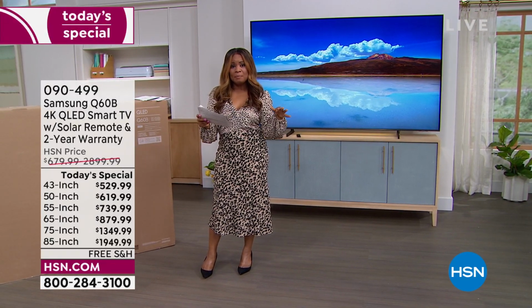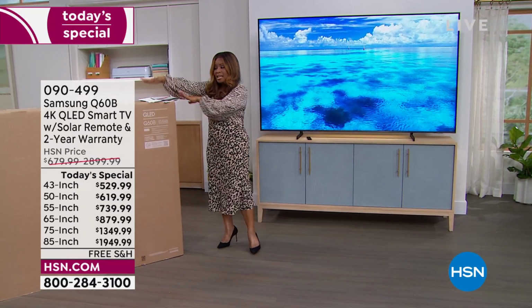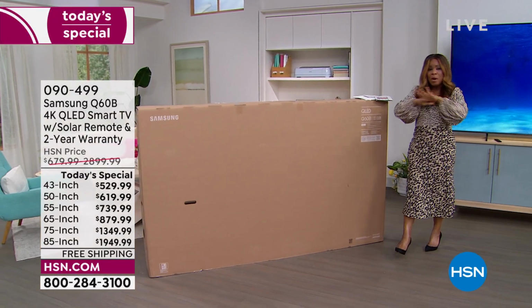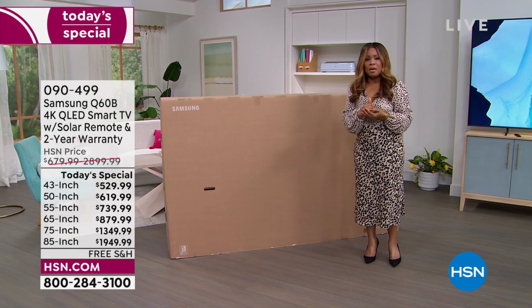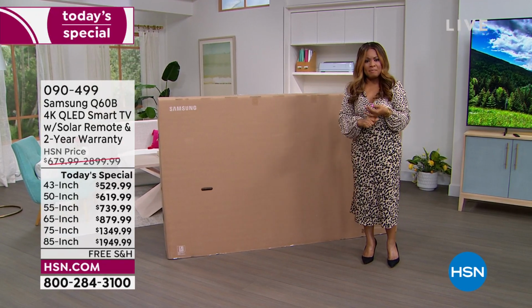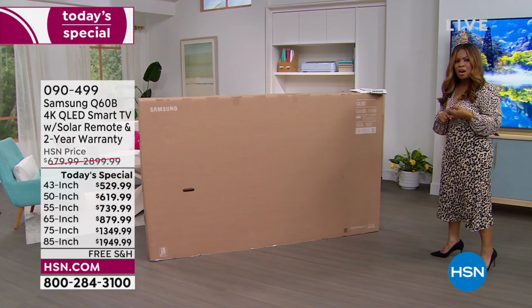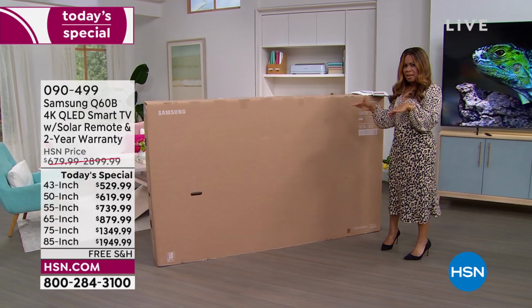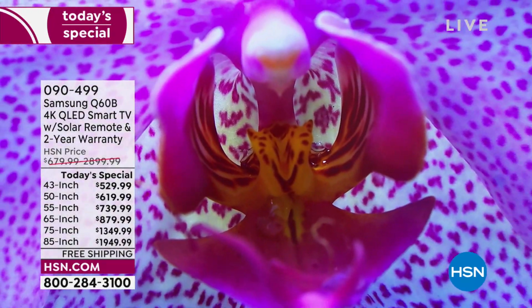All things matter. Shipping and handling matters, especially when you're looking at a box this size for an 85-inch. That's the box that will be delivered. We're going to give you free shipping and handling, and you don't have to worry about how am I going to get this on the back of my pickup truck? That'll never fit into my SUV, that'll never fit in my car. This, we are going to deliver to your front door. If you're ordering the 85-inch, we're going to call you in advance. We're not going to leave that on the front porch, that's for sure.